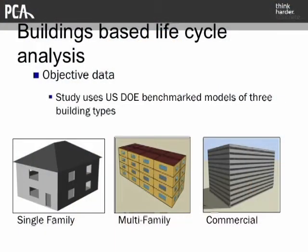60 years is a widely accepted analysis period for LCA buildings, having been used for other environmental codes and standards. The study relied on objective data using US Department of Energy benchmark models of three building types: single-family residential construction, multifamily residential construction, and commercial construction. The chosen impact category was global warming potential. This is chosen because it's the leading environmental impact metric for policymakers and LCA practitioners.